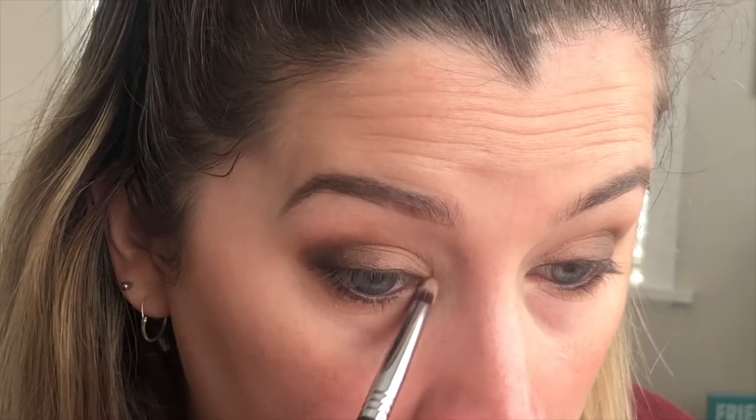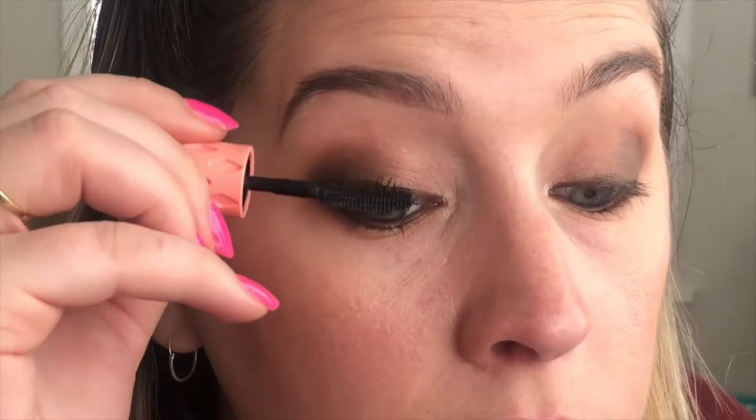I'm just gonna put a little bit of shimmer on my inner corner and some mascara. Okay, so here's my finished eye look. I've kept it really basic and simple because I'm really interested to see how it works as just used as a liner on the eye, smudged out as a base on the eye, and as a liner on the waterline. So I will check in with you at the end of the day to see how that's doing.